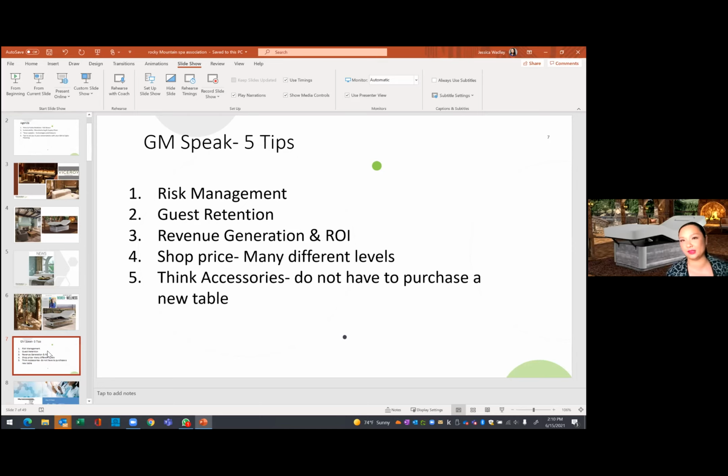Some are all about guest retention. Some are all about revenue generation and what is my ROI? How do I convince them to add touchless therapies into my multi-treatment beds, for example? Some are all about price. They are bottom of the barrel. I've had some of the most luxury properties around the world have a GM that's really price point conscious. And then underneath the same brand, have a GM in another hotel and they want to spend top of the line. So it comes down to your GM's personality or your ownership's personality.